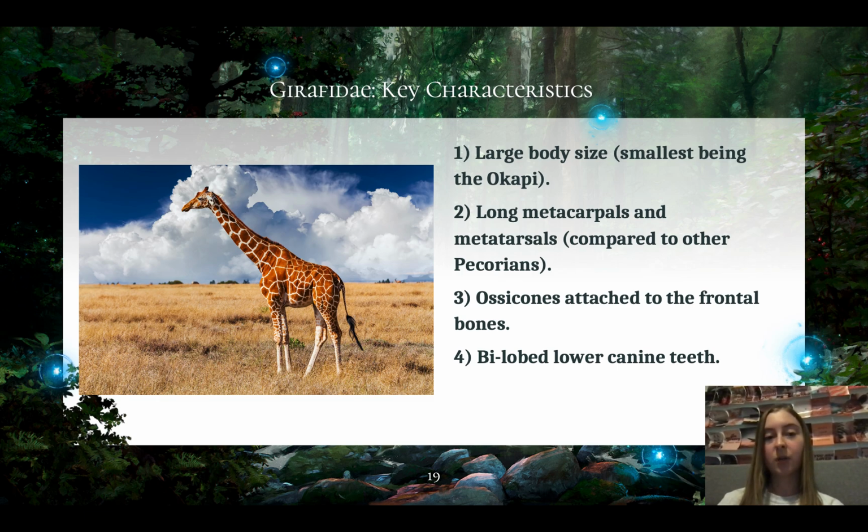okapis have them too, but they are much less prominent. I will show a better photo of the ossicones on the next slide, but all pecorians, not just Giraffidae, have some sort of horny structure on their heads, and that's one of the key characteristics of the entire Infraorder. So all the families have them too.